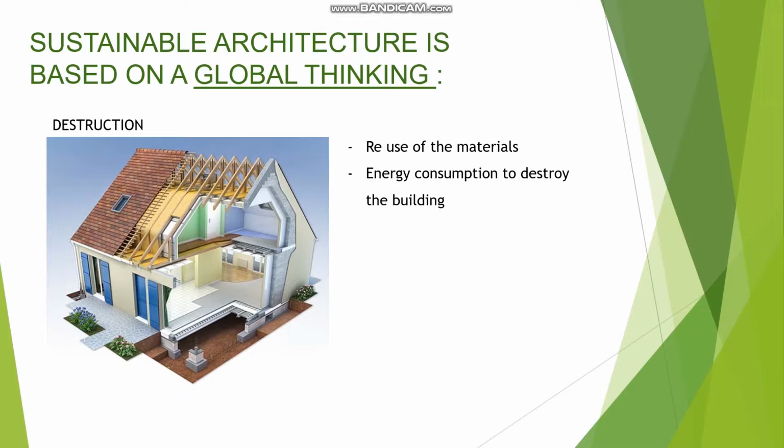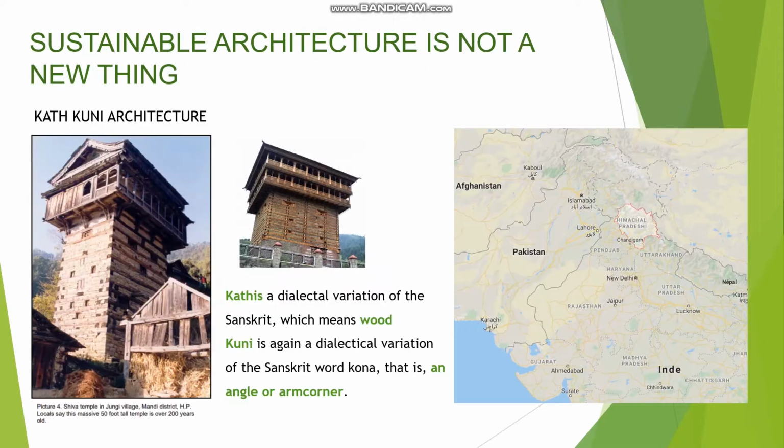Now we will see two examples of buildings that are really relevant to this topic of sustainable architecture. The first one is a vernacular example of architecture. You see, my point by choosing this vernacular construction technique is to tell you that sustainable architecture is not a new thing. We will talk about Kath Kuni architecture, and this architecture is located in India, in a region which is called Himachal Pradesh.